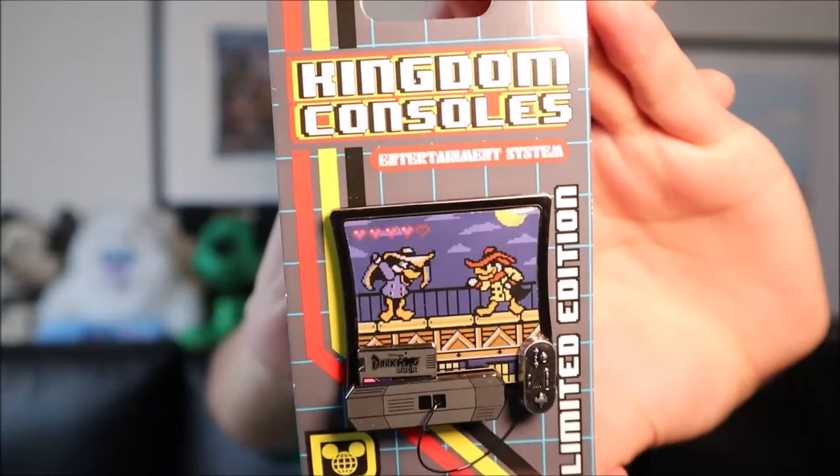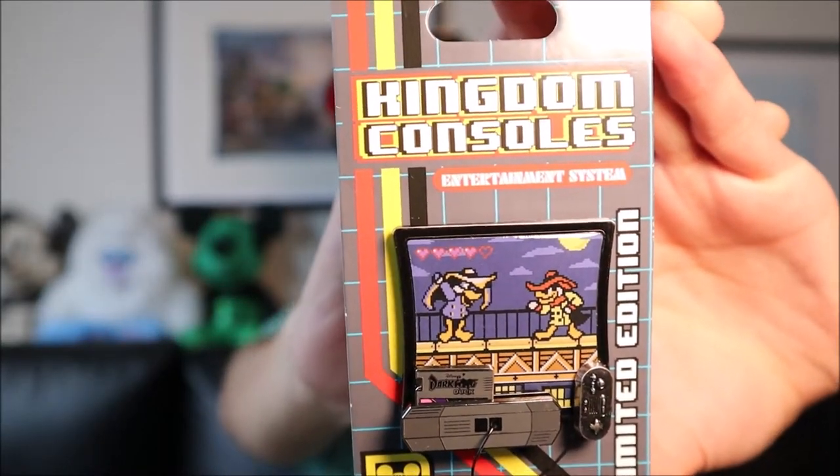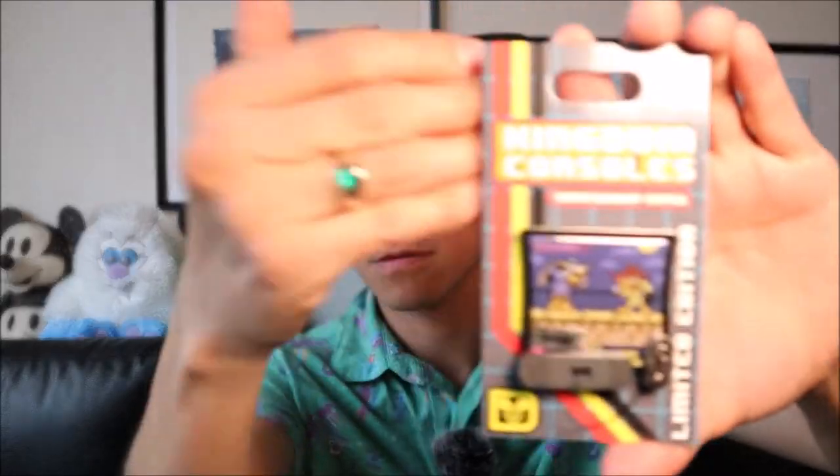Check this out. It is the Kingdom Consoles Darkwing Duck pin. How awesome is that? I am totally digging the fact that they are doing the old cartoon shows that I grew up with this year for the Kingdom Consoles. I think last month was Rescue Rangers. So very, very cool to have Darkwing Duck.